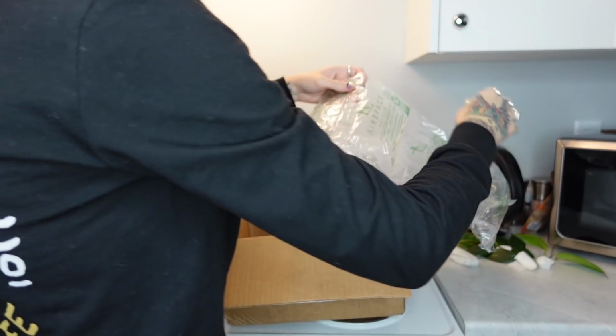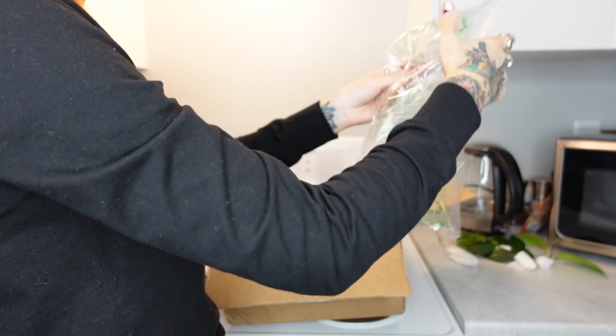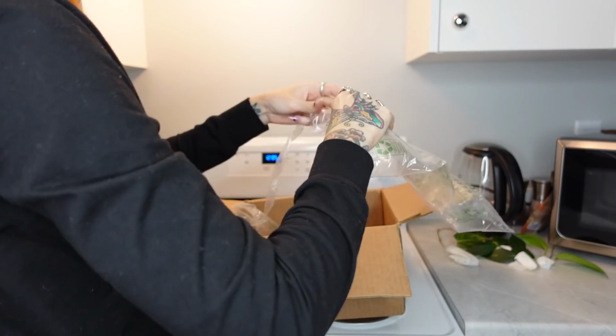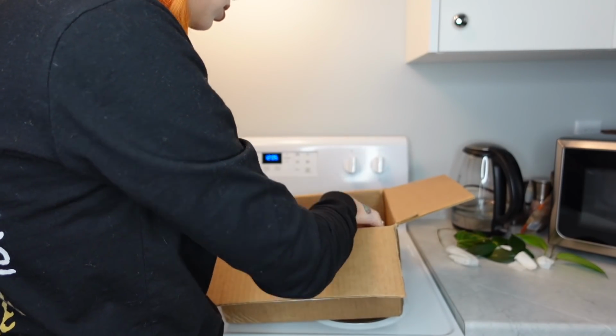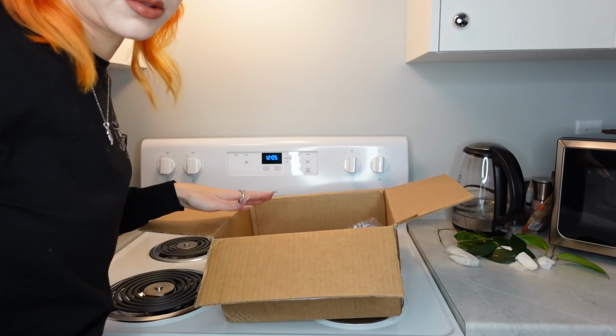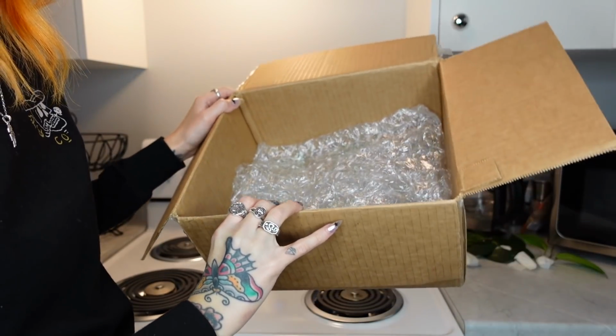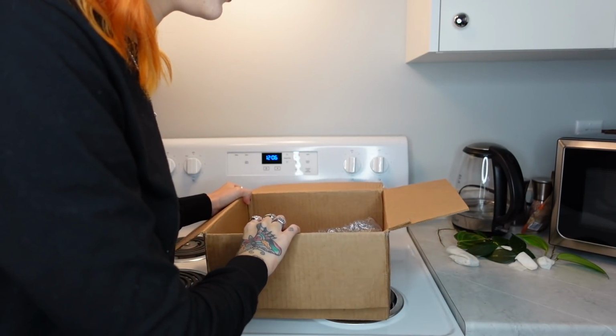Maybe going to rip these. Oops. Okay. Come on. It's so nice to just be able to reuse what you have. So the bottom is super padded.